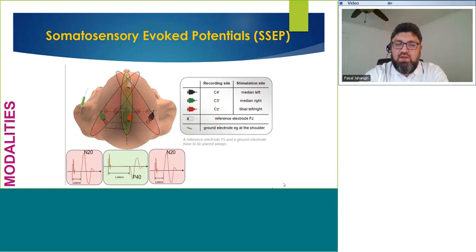Now the computers are very, very sophisticated. More than 20 years ago, when I started neuromonitoring, the machine we were using had only 4 channels, and you could do only 4 inputs at one time. But now we have a 64-input system, and we can do as many tests as possible.